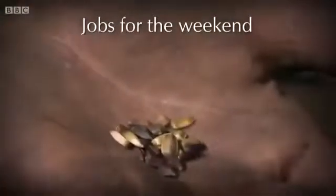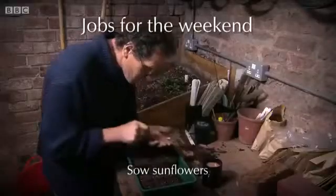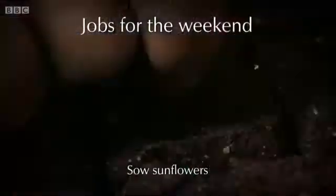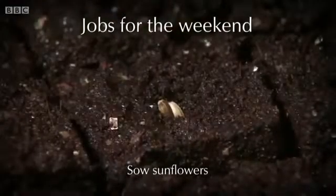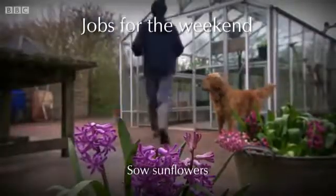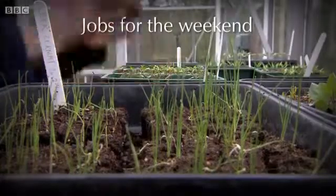It's now time to sow sunflowers. You can use pots, modules, or, as I am, soil blocks. Plant 2 seeds per unit and put them somewhere warm. When they've germinated, remove the weaker of the 2 seedlings.